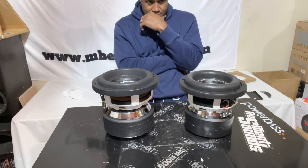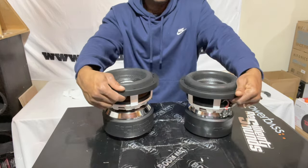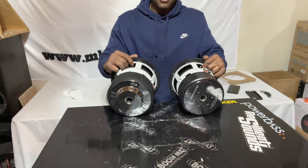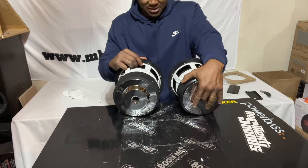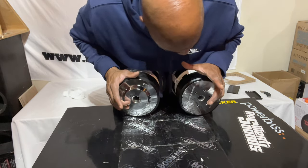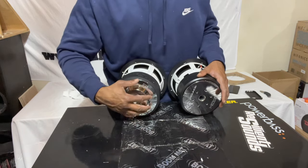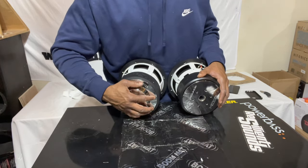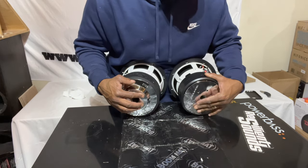Okay, so how this sits flat and this sits up. Right, and that's all because, and this is how he's able to increase the power handling capability. This one has a pole piece. This one as well has a pole piece. They look similar. Maybe this one might be maybe an eighth of an inch bigger. But this one has a bump back plate, which allows even greater excursion capability over this one here.